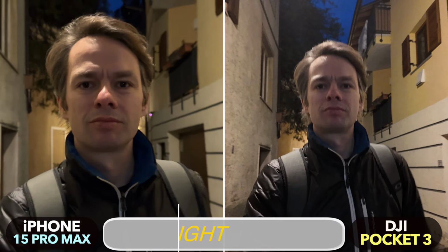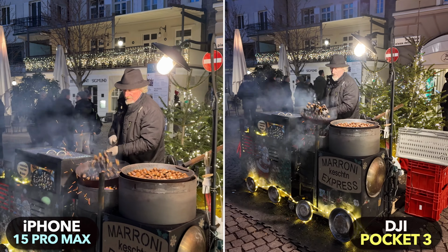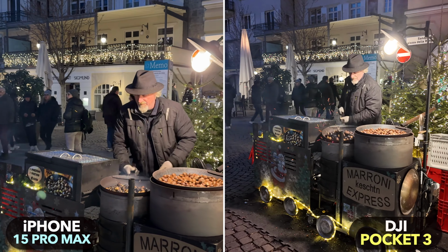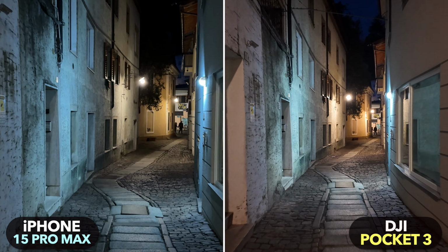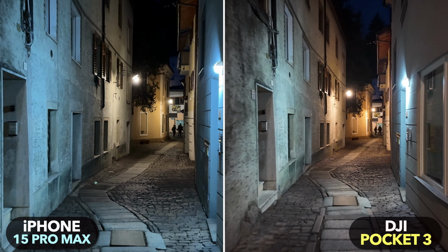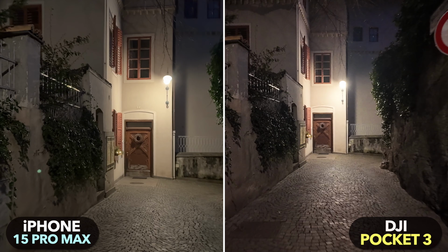A particular strength of both cameras is shooting in low light. With the iPhone 15 Pro Max, you should definitely use the main lens in low light, as it clearly offers the best performance in low light conditions. And as you can see here, the iPhone can keep up relatively well with the Pocket 3, even though the Pocket 3 has the larger sensor. Nevertheless, it is noticeable that the Pocket 3 takes the nicer and more detailed shots in low light.